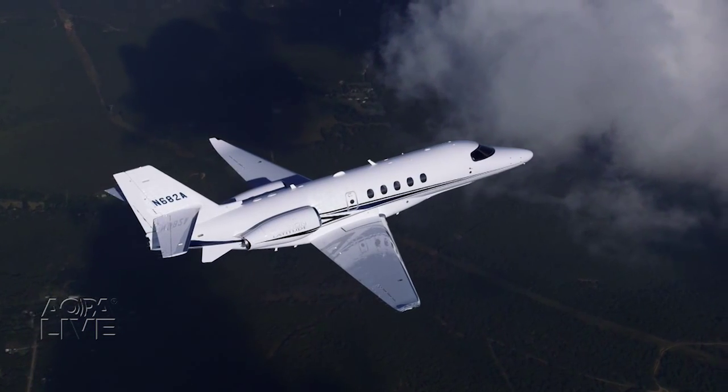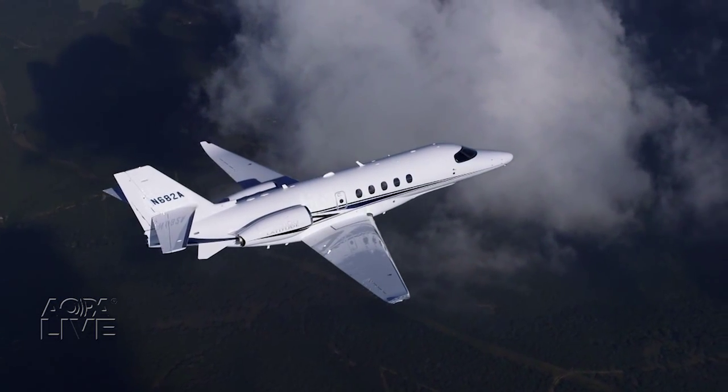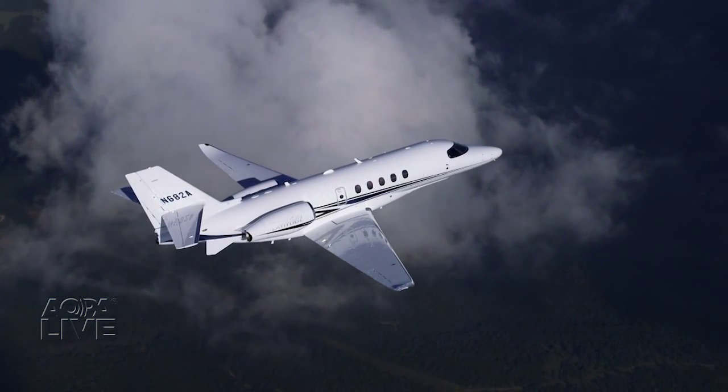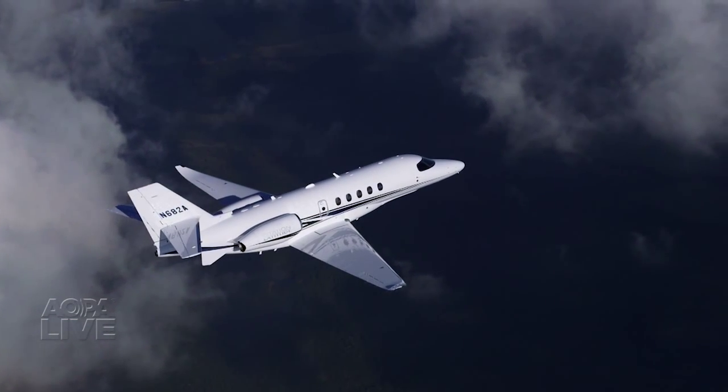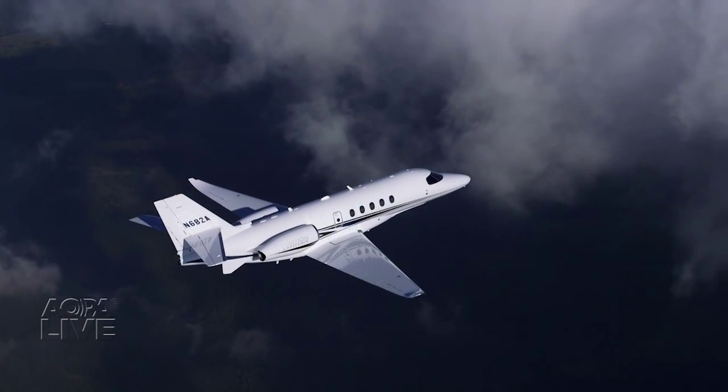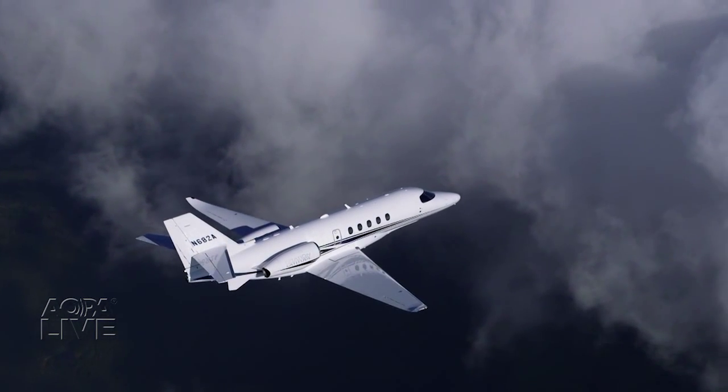A big step forward for the Citation Latitude. The mid-sized business jet has received FAA certification. The $16.25 million machines will start shipping in the third quarter. The Latitude is the first mid-sized jet with a flat floor and a stand-up cabin. NetJets has ordered 150 of the airplanes.